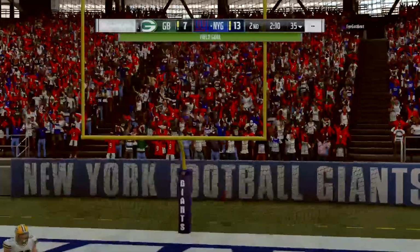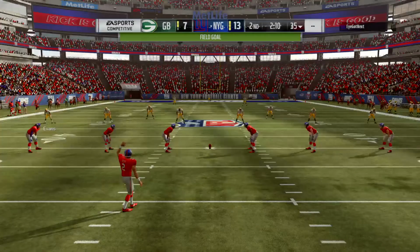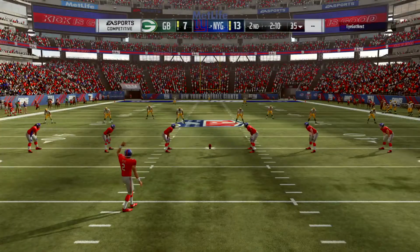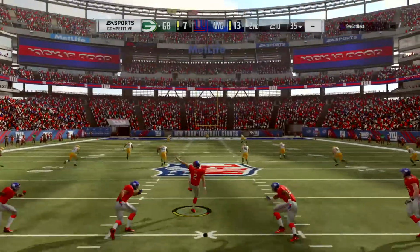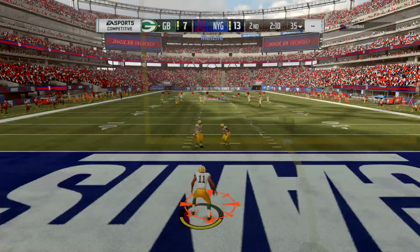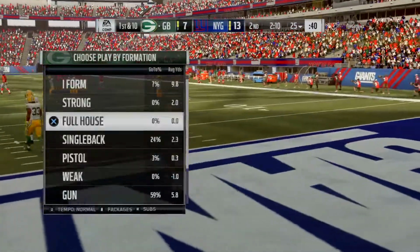And the kick by Rosas is good. And the lead stretches to 6 here. It's 13-7. No problems in the field goal department so far. He's 2 for 2. Pretty reliable here in this game, isn't he? And to me, that bodes well for them. If they need him late in the game, his confidence should be sky high.